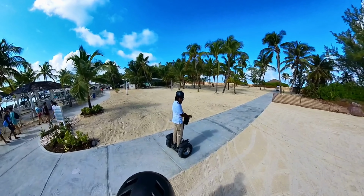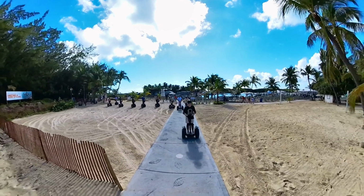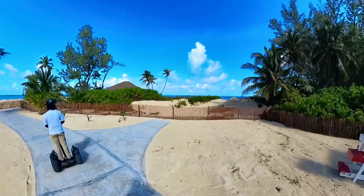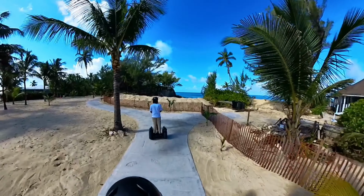Okay, after a short safety briefing, we were off. You might notice we're wearing helmets, knee pads, and elbow pads. I asked the guides if this safety equipment was really required, and it is. I'll get back to why we were a bit apprehensive about using this gear towards the end of the video. Anyways, we headed west along the island's northern shore.